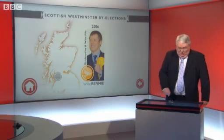A couple of by-elections have changed that picture in the intervening period. Let's look first at Dunfermline. Won by the Liberal Democrats from Labour, Dunfermline West. You'll remember also, I'm sure, Glasgow East, gained by the SNP from Labour. Will these winners keep their spoils, or will these seats revert to their old party loyalties?